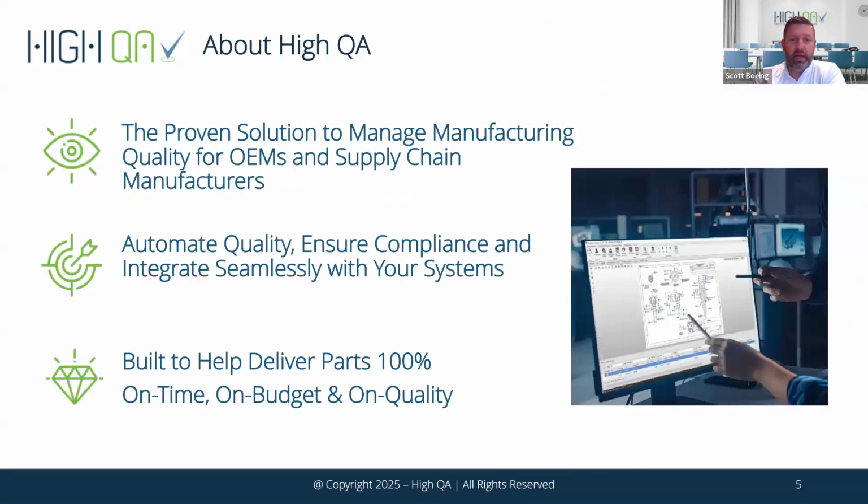About HiQA, obviously we are a proven solution of manufacturing quality, and we take it from the top end of all OEMs down through their supply chain, or the other way. If you are a supplier, we allow you to pass information digitally back up to your OEM as well, running the gamut from top down or bottom up. Our goal is to automate the mundane task of quality documentation, but also keep it digital in that digital thread. The topic at hand today is to ensure not only compliance, but also that you integrate seamlessly with all of your systems internally as well. Our goal too is to allow you to deliver your parts 100% on time, on budget, and on quality.